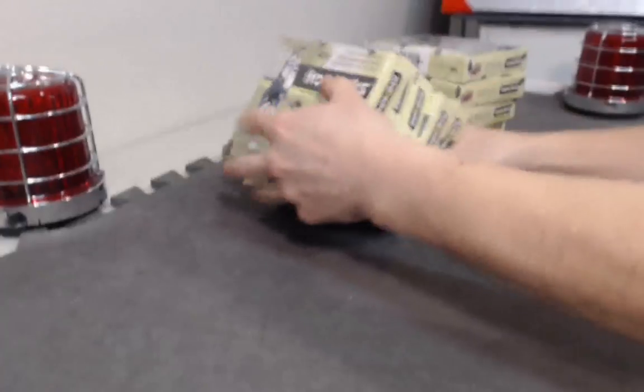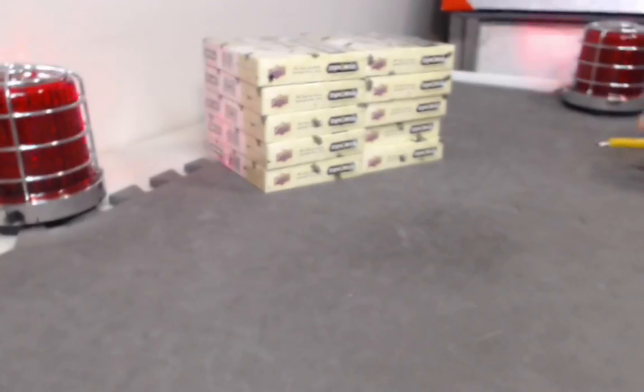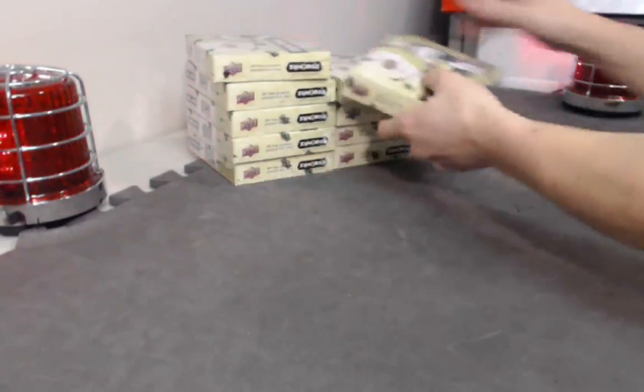So there's a 10 box inner case. Okay, let's start off with some red light London. Let's heat it up. 10 boxers, good luck everyone.